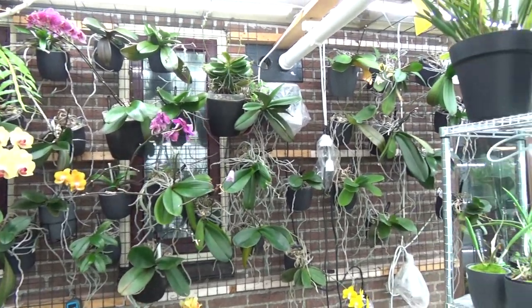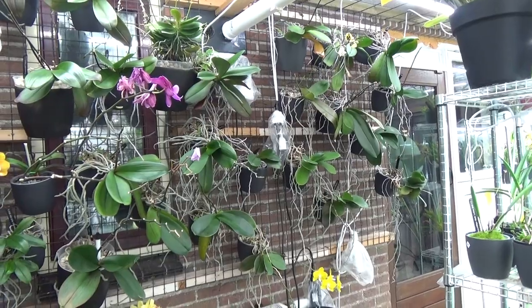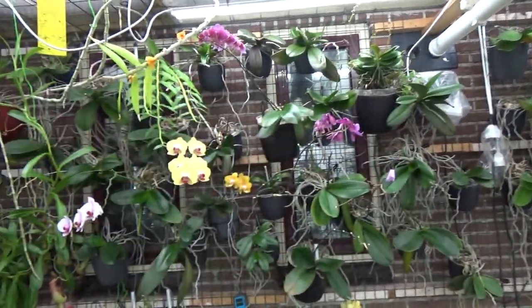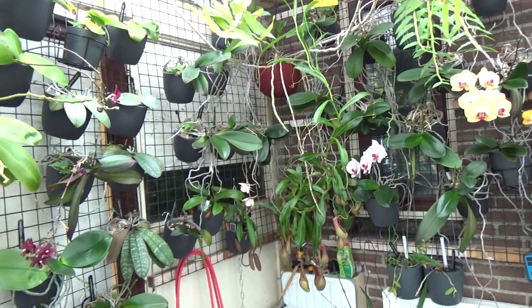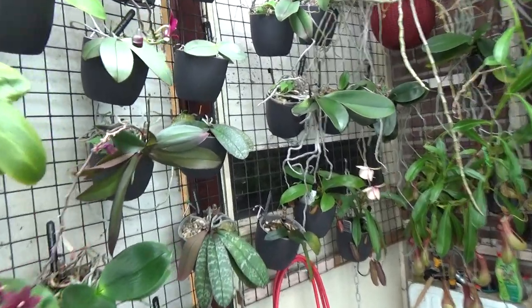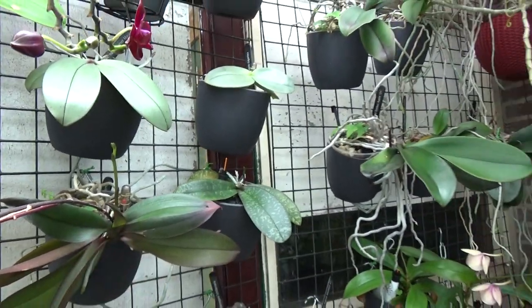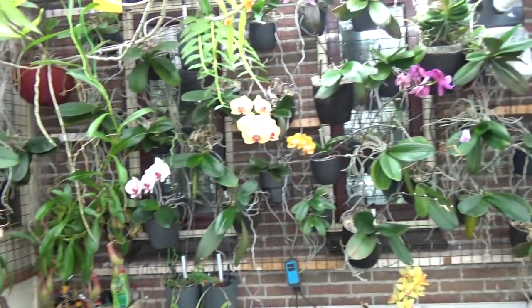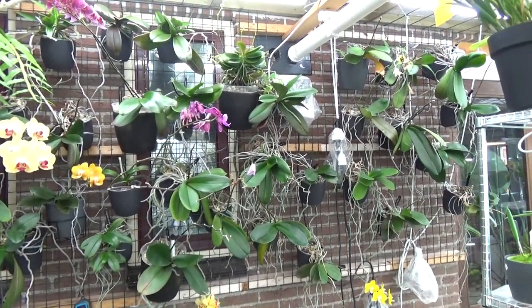So yeah, I believe that this is going to be a very beautiful flowering winter. A sea of flowers, I hope to achieve. But so far, it really looks well. This is the start, obviously. This is where the hard part is for them. They really need to work on those spikes and the buds, etc. So yeah, it's looking very, very good. 50 Phals are spiking. Beautiful.